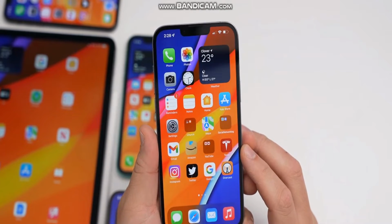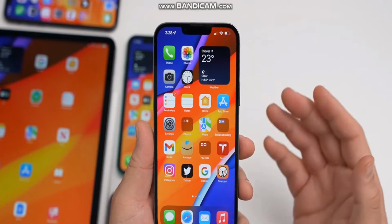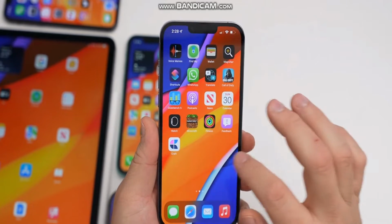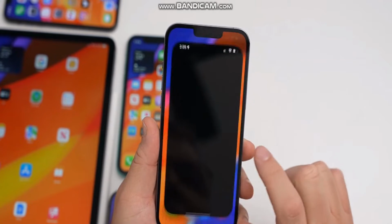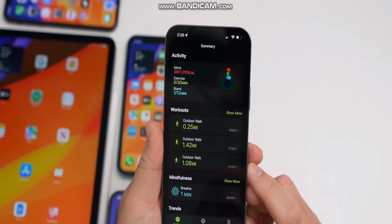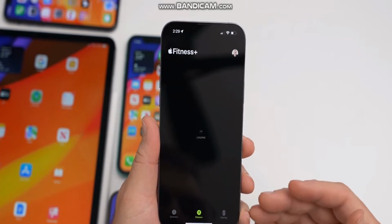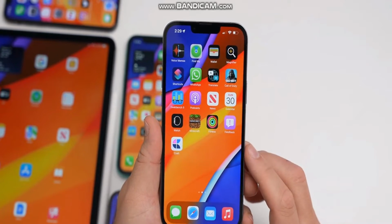Those are the bugs I've experienced, and many of you say it's fairly stable other than what I've already mentioned. A few people were mentioning issues, or one person in particular was mentioning an issue with Fitness Plus. So if you're using Apple Fitness Plus, they were saying that it was a little bit slow or unresponsive. So again, consider these things when you're wanting to try out a beta. There's definitely some bugs in this first beta.